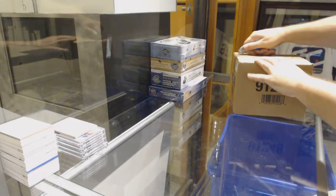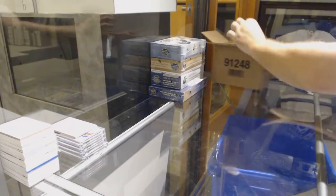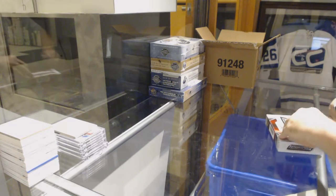Here we go, 9770. We have the 10-box Engrained case. Can't remember the last time we did one of these, other than release day, maybe just release day.